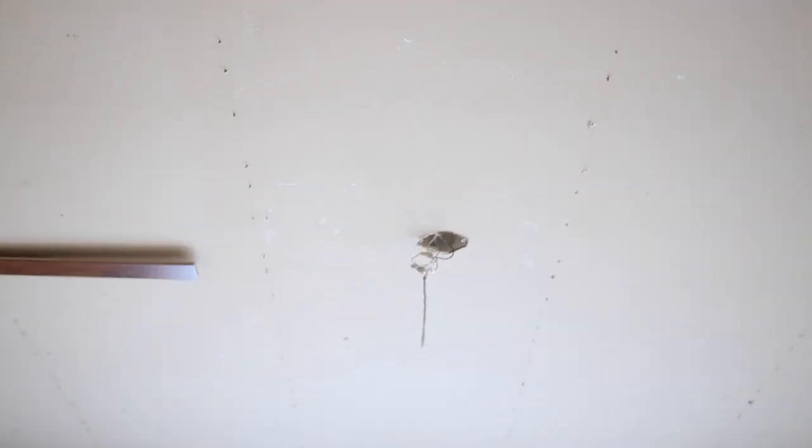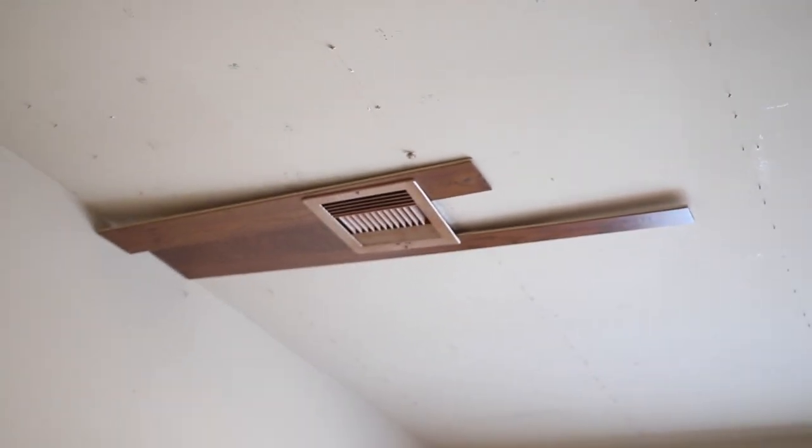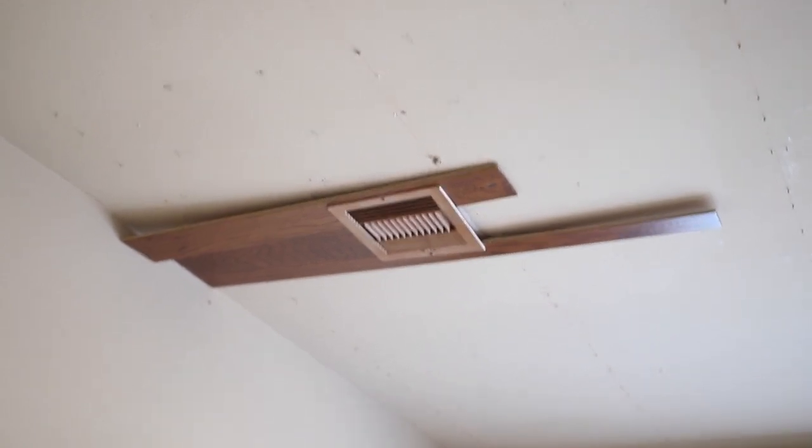So what I'm just showing you all is what needed to be repaired. There's a lot of holes and stuff. So we paid someone to come out and do that. I did paint it myself, y'all.